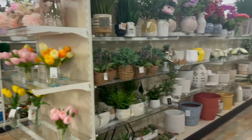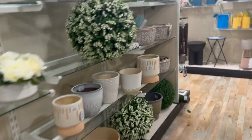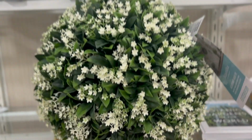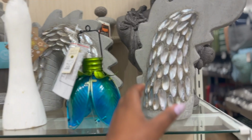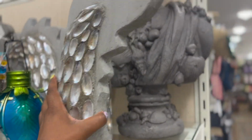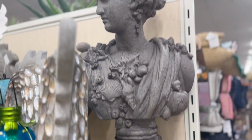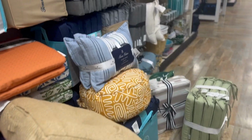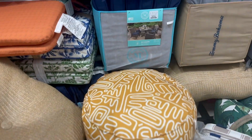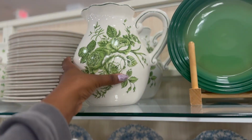So, I like to start over here because they have all the garden stuff. Oh, look at these. $50 for this grass ball. I love this. Not the tail here, but this little statue here. $50. I love this aisle because it just reminds you that summer is coming. And even though we live in the South and our summers are horrible because it's so hot, I still love it. This is still here. I thought this would be gone. This is so pretty.